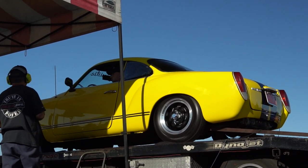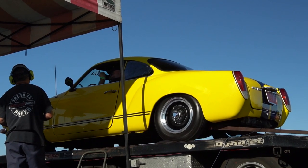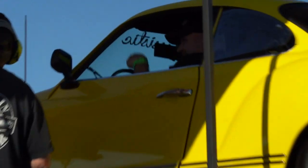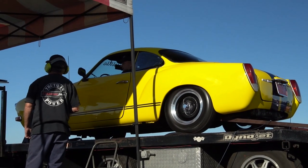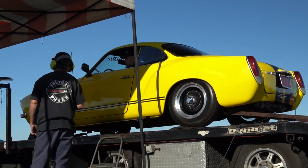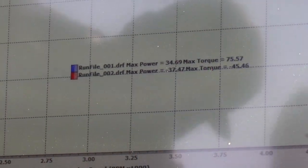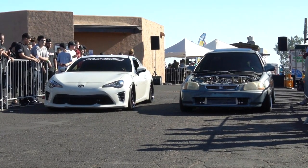Oh, yeah, it's gonna make low power. Give it all you got. I'm surprised he made it on the ramp. He said, I am going. 34. It's still accelerating! This is the longest dyno pull ever! Hey! Oh my god! 37 horsepower!